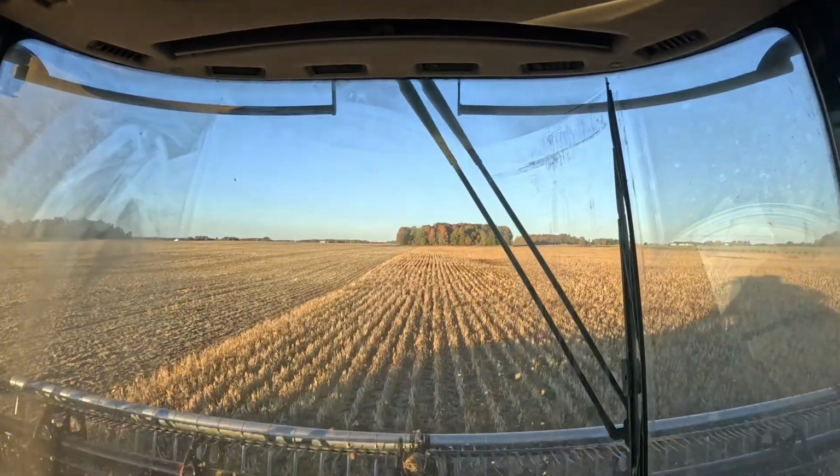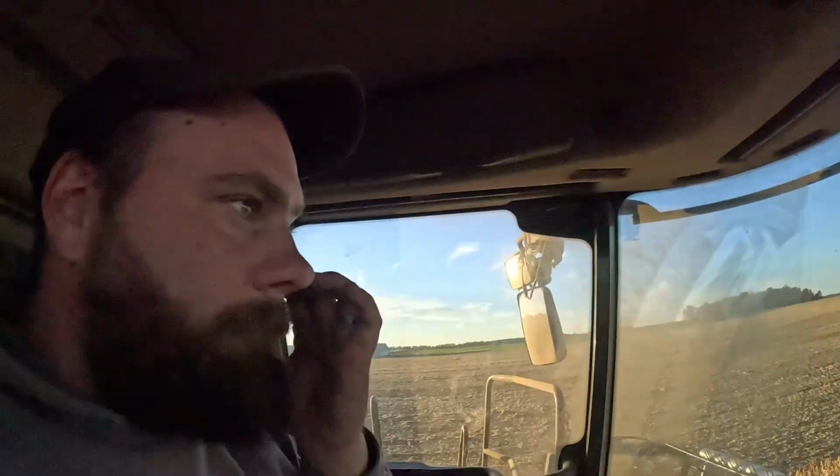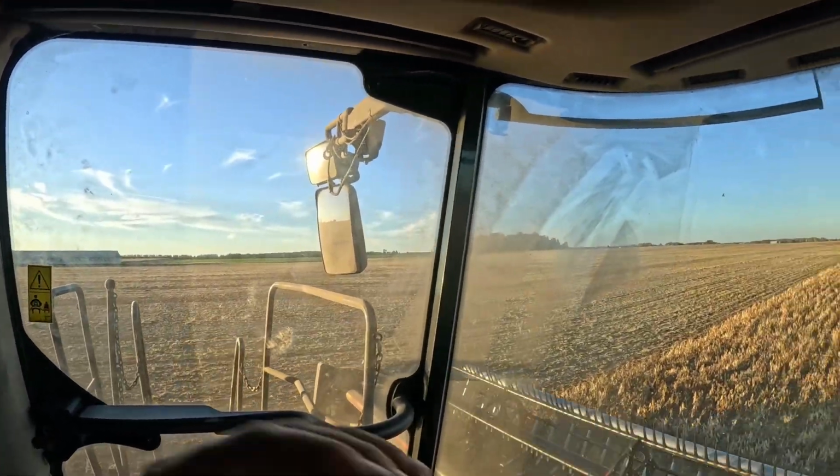I think it's more a soil type deal for the flat beans, because up on the knolls where they didn't produce as much, they're threshing good. They aren't yielding any less. Even I would almost go to say that the flat beans are yielding worse. Up over the knolls, we're doing a pretty good job.